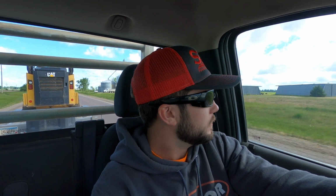Hopefully we can get it fixed and back running, because this sand really needs water. I mean, the corn's looking phenomenal for being on sand, but just another day in the life of a farmer.